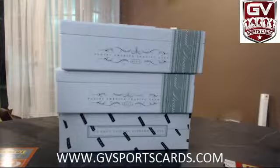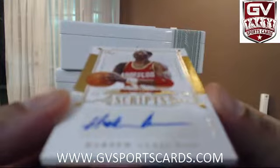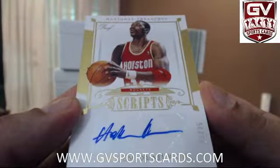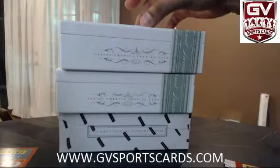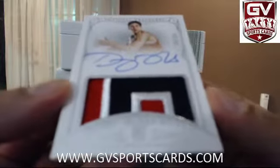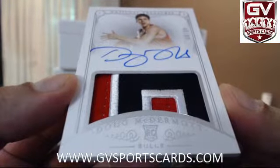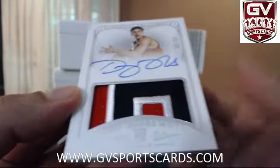Next, we have Hakeem Olajuwon, gold proof, 23 of 25. Hakeem Olajuwon, Houston Rockets, LPS 02. And last in this box, going to nice little chunk of patch on this one. 40 of 99, Gem Mints, 1/1 in the Bulls, Mr. Dougie McBuckets. Nice little chunk of patch there for the Bulls.